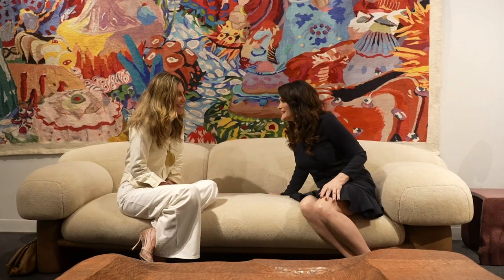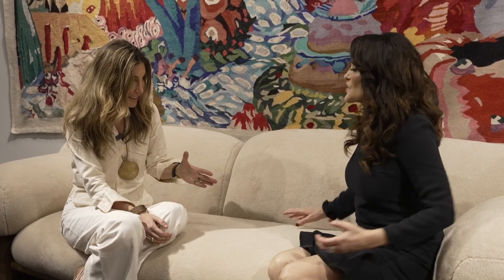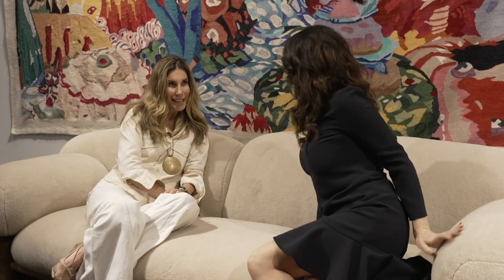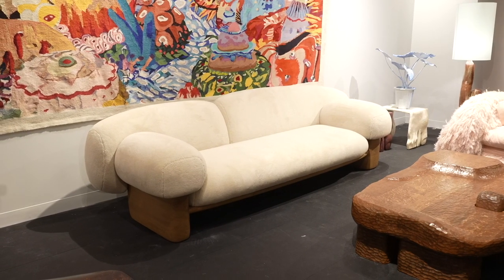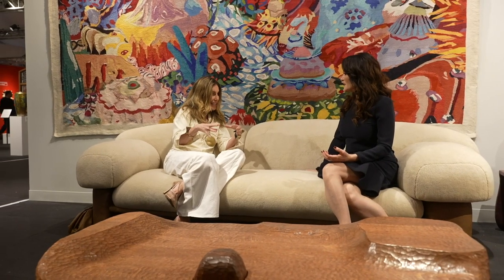Hi, Julie. Hi, Daniella. Julie, have you ever used this sofa in your interiors? I sure have. More than once? Yes. Why? Because it's a fabulous sofa. It's like no other collectible sofa that I've ever found. It's comfortable, first of all. So comfortable. It's super comfortable. The design of it is fabulous. It can sit in the middle of a room, and it's like sculpture that you can sit on. And I just think he's a genius.